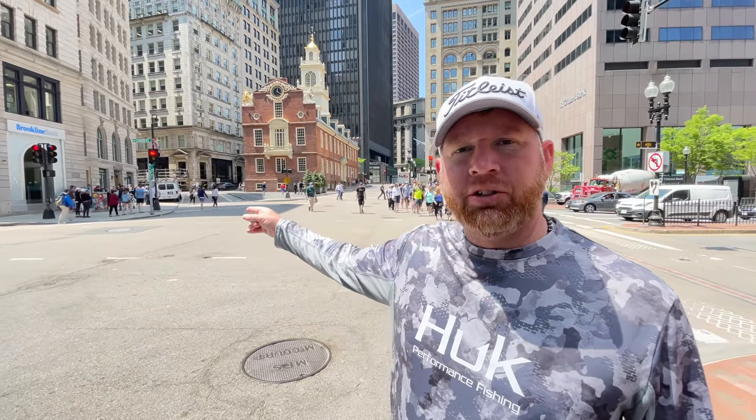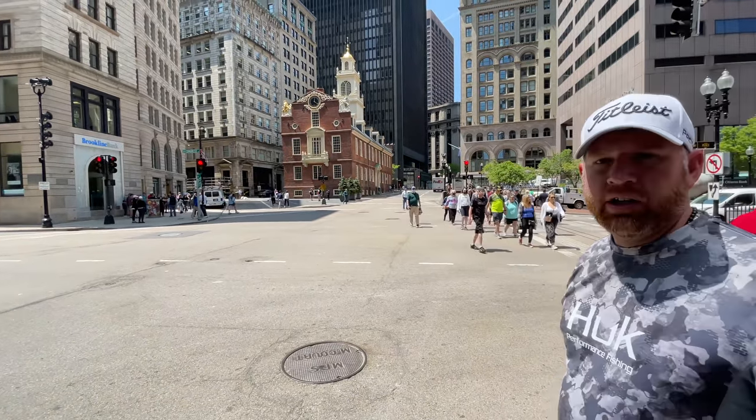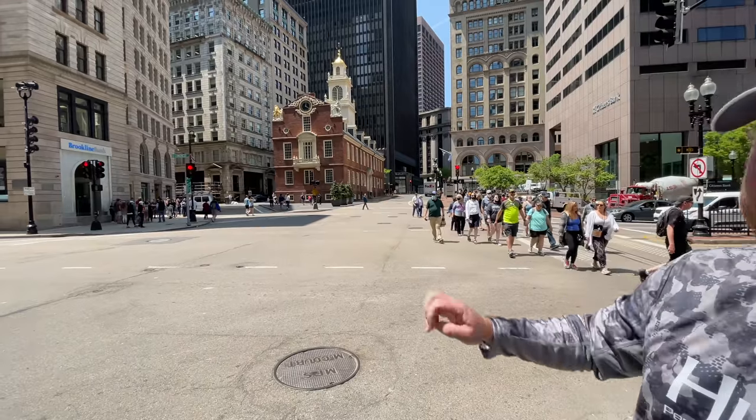On the corner here of State Street and Congress is where the Boston Massacre took place. Look right over here, you can see there's a tour happening right there.